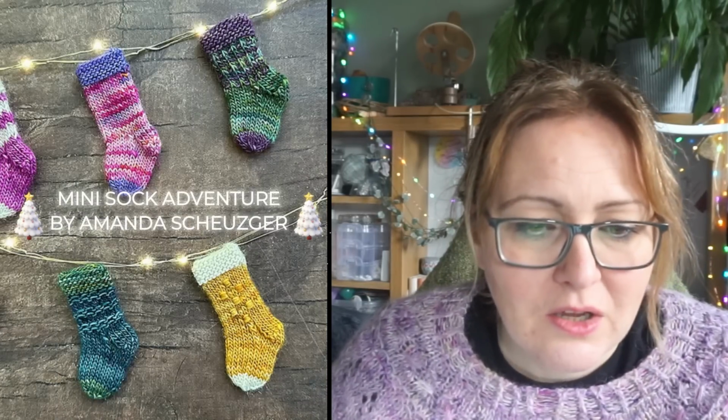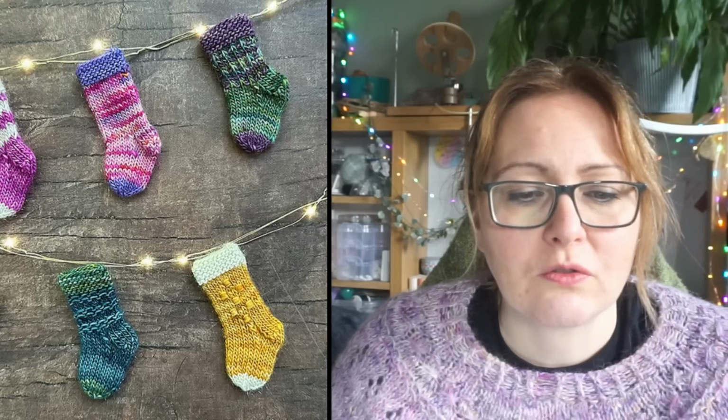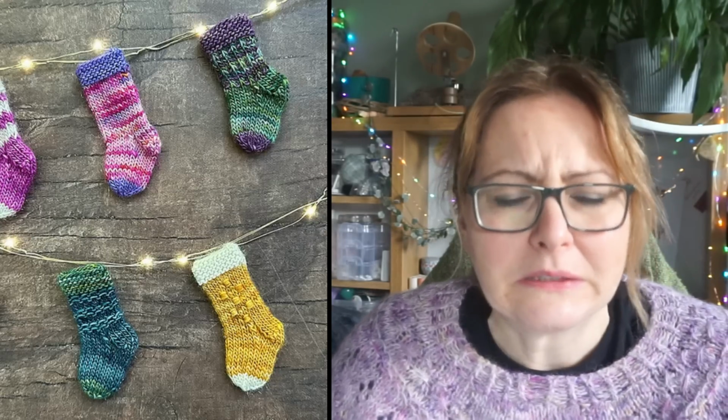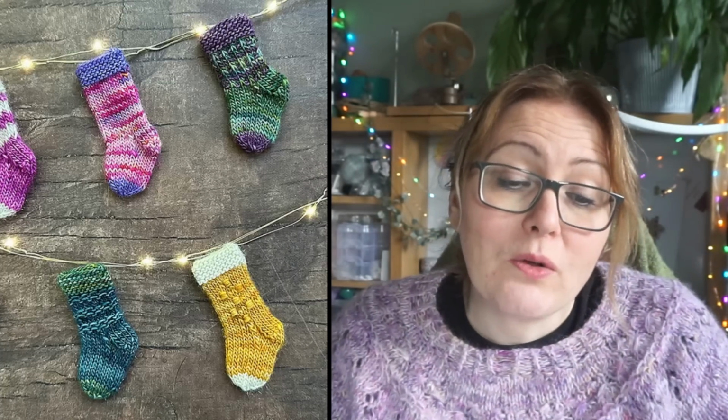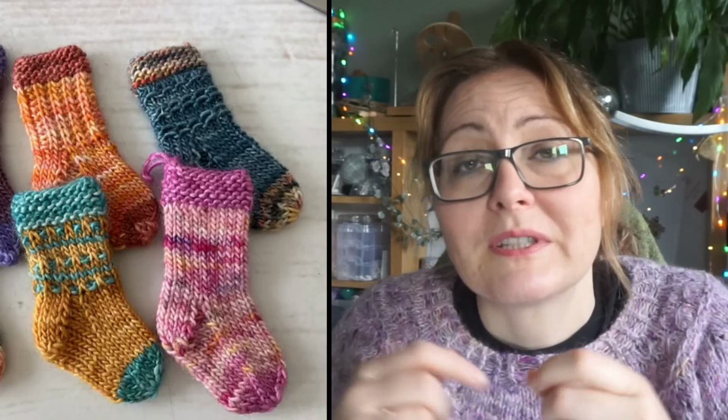Next up, we're going to a lovely little garland, maybe. You could make a garland with them. It's the Mini Sock Adventure by Amanda Shoesger, I think. I'm sorry. So it says they're a hanging ornament, but you could make an I-cord and hang them and have them as bunting. You could hang them off your tree. You could use them as little stocking fillers. You could use them as little tags for like everybody's present. Like there's so much scope in these.